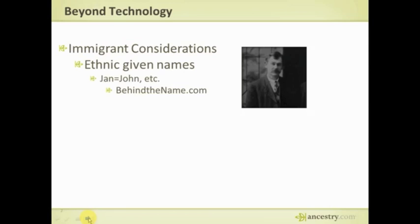For example, this is Jaja, my great-grandfather, John Mikowski, and I'll talk about him a little bit in a minute. But on all his passenger arrival records, he's listed with the Polish equivalent to John, which is Jan. The Hungarian Janos used that name on passenger arrival. So when you're going to search for them in those records, remember those passenger lists were created in Europe. So as they were leaving, they were giving their ethnic version of their name often.